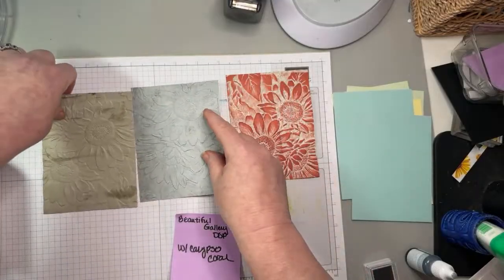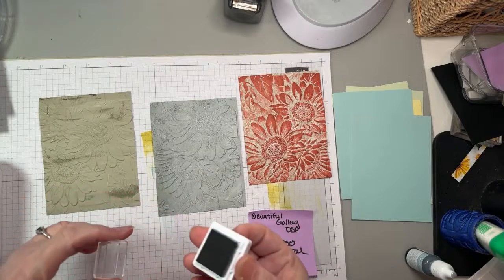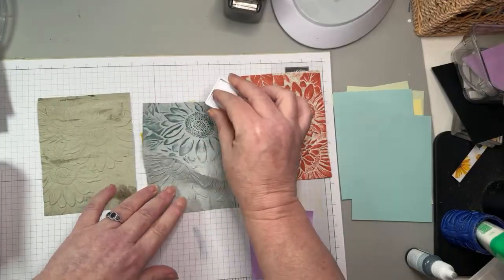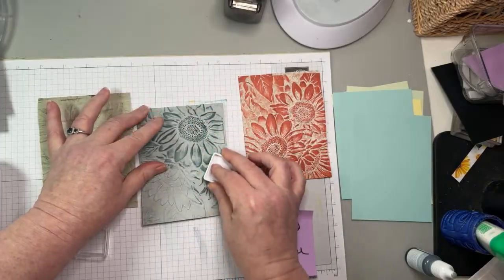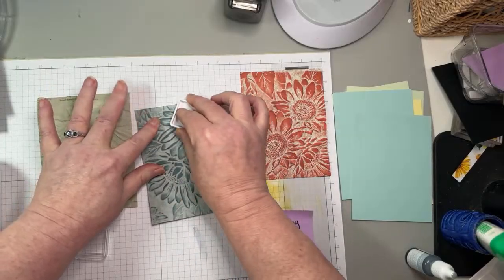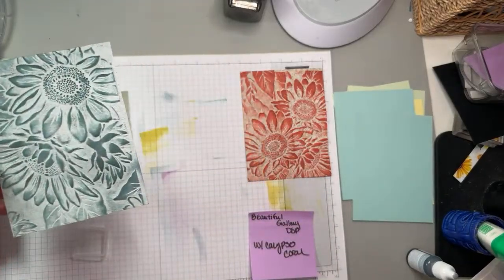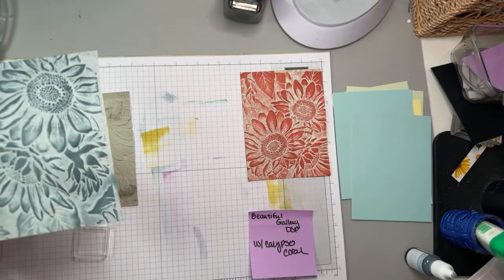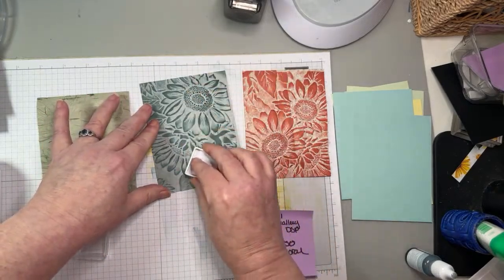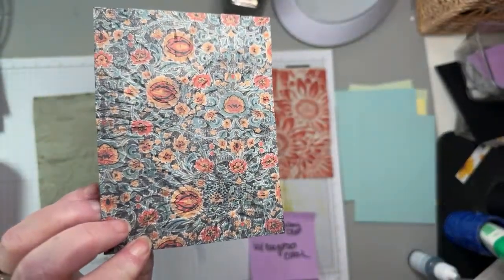So I pulled these, and I think I'm going to do cloud cover on this one. Oh my gosh. Got to be careful because this one, it broke down the fibers. But circling in motion, look at the magic happening there. Yes, please. Oh, I can put the craft ink over the blue. Okay, we'll go back to that and see. Yes, please. That is the opposite side of that one.